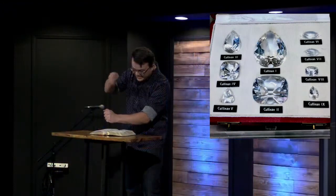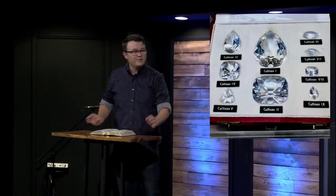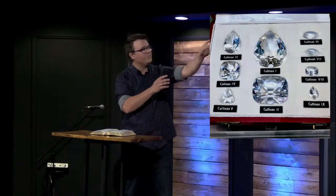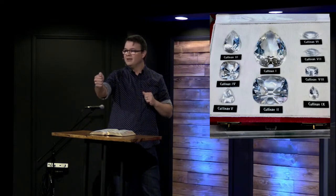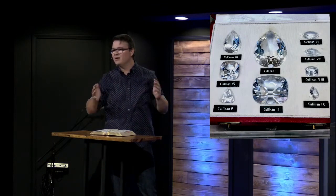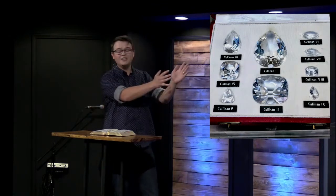It's like, oh, and then it shatters into 1,000 pieces. Oh my goodness. But these are amazing. These are like those two big ones, the Cullinan one, the one on the top that's kind of a spear shape, teardrop shape. That's the one in the royal scepter. That's almost 600 carats. I view if someone's got a 1-carat ring, they're doing pretty well. You know what I mean? They're doing pretty well. 600 carats.